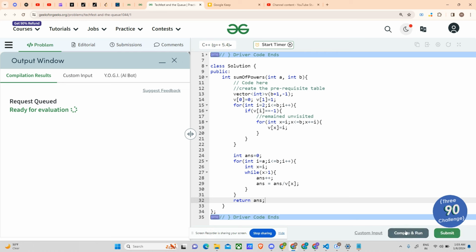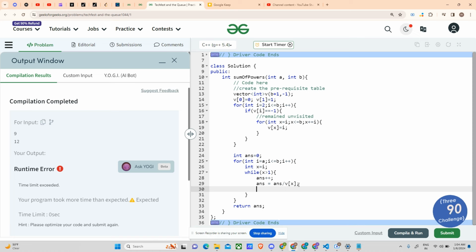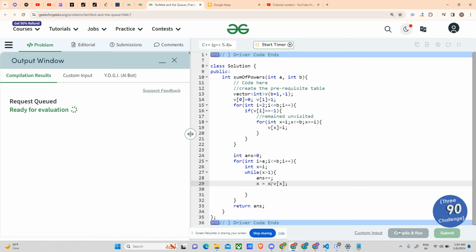Hope I'm not making any mistake. I mentioned all the steps. Program took more time than expected. There has been a mistake somewhere. Answer equals answer by v of x. Sorry, it would be answer plus plus, and x equals x by v of x. The classical mistake. Sorry to waste your time, guys.